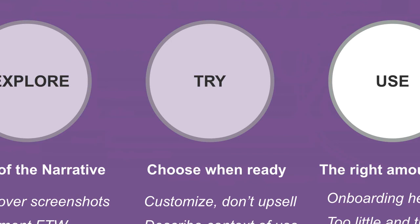So once they start to move forward, how do you help them customize and personalize that experience or have the best trial that they can at the right time? And finally, as they start to move into the product, as they have their colleagues and coworkers starting to try things as well, you need to help them, both the original person as well as their colleagues, but you need to help them at the right amount so that they're not overwhelmed.